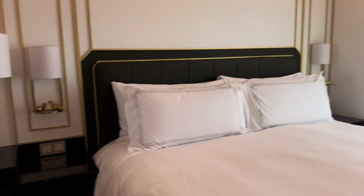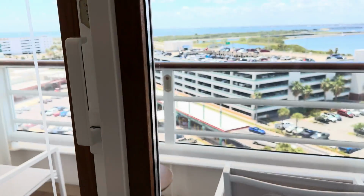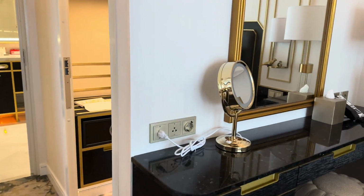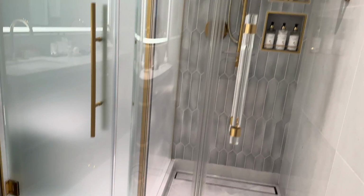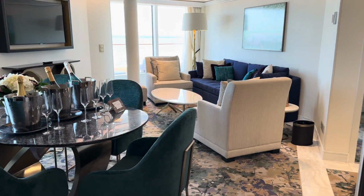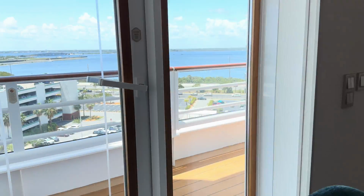Here is the second room, and the second room has a veranda as well. It's just a smaller, normal sized veranda that does not connect to the large one, which is good for privacy. And the third bathroom with Bulgari bath products in both rooms. So we love this. Now let's go see the veranda.